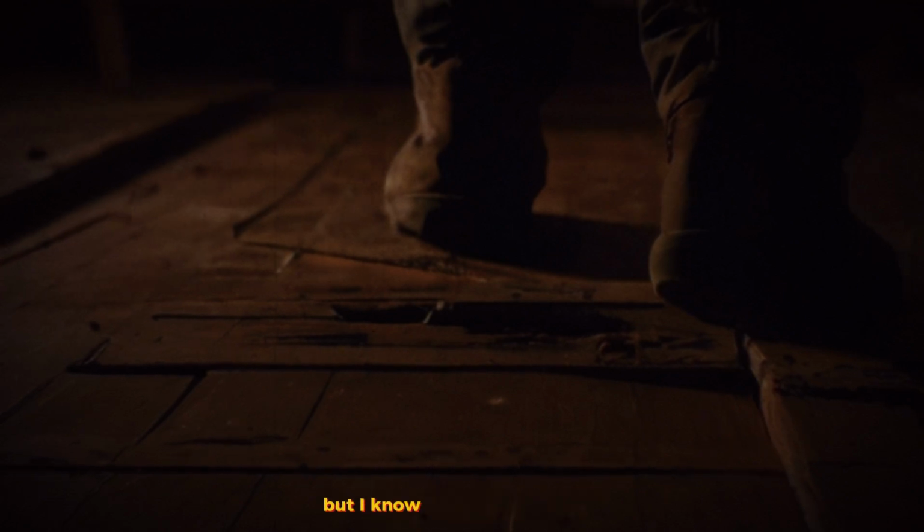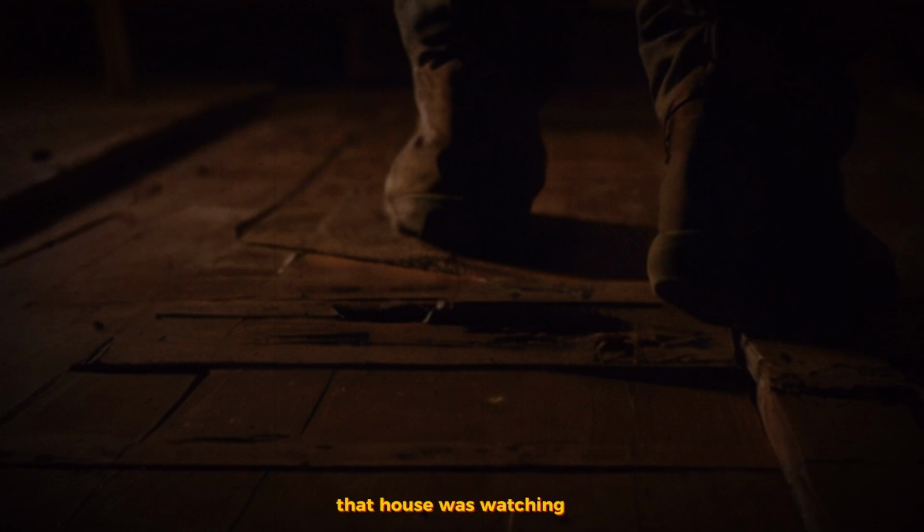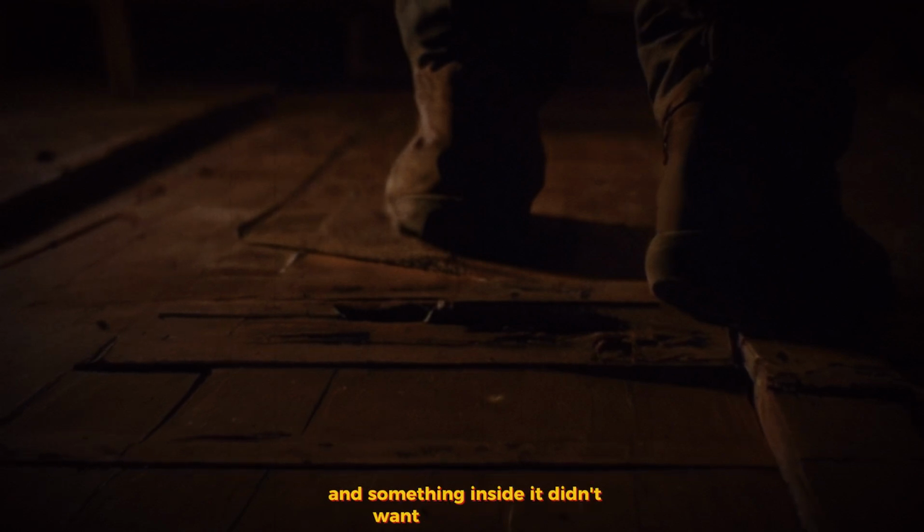To this day, I don't know what I disturbed in that place. But I know one thing for certain. That house was watching me. And something inside it didn't want to be forgotten.